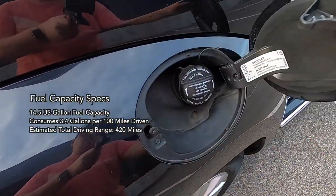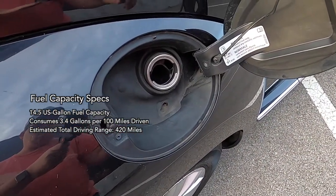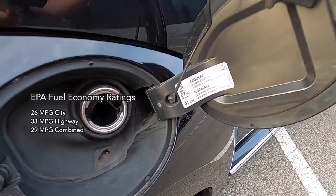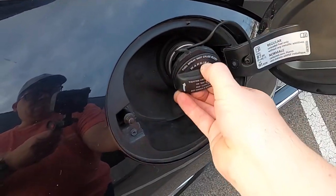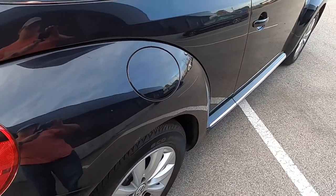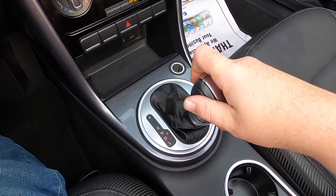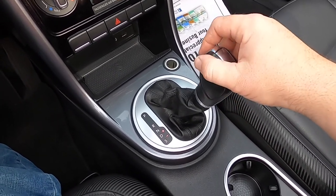The Beetle is equipped with a 14.5 US gallon fuel capacity and consumes 3.4 gallons per 100 miles driven, with an estimated total driving range of 420 miles. EPA fuel economy figures are 26 miles per gallon city, 33 miles per gallon highway, and 29 miles per gallon combined. While a number of transmissions, including a 5-speed and 6-speed manual, were optional, our Beetle is equipped with a 6-speed automatic with Tiptronic manual shift capability.